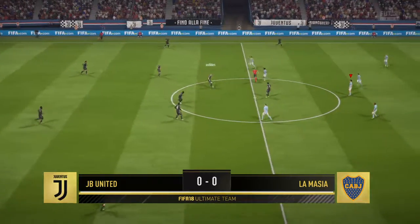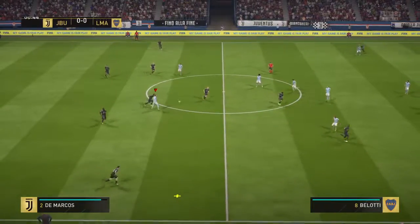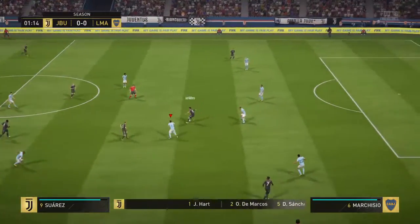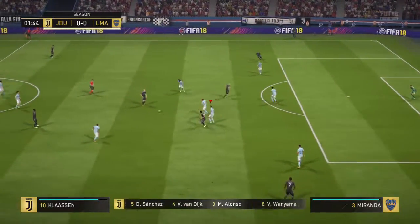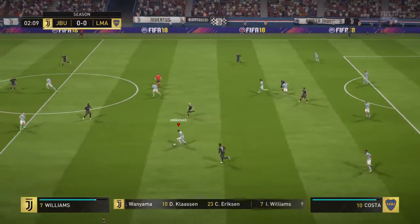Everything ready for the kickoff. So this is how the hosts line up today. Joe Hart starts in goal. Di Marcos plays with Marcos Alonso as the fullbacks. Victor Wanyama plays with Christian Eriksen in midfield. Luis Suarez is the lone striker today.